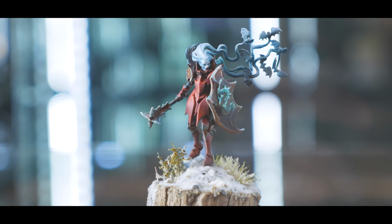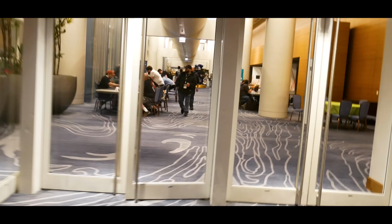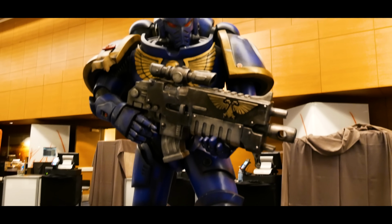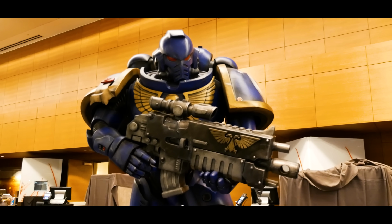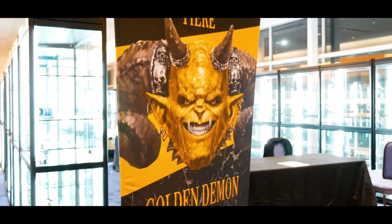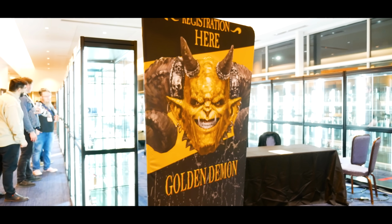Adepticon came quick this year, and I've been eagerly anticipating the event since the minute I departed last year. Seeing a ton of friends and being inundated with miniature games from morning to night is an absolute experience. Something I cannot recommend enough if you haven't made the trek to the annual convention. One of the premier events at Adepticon is the Golden Demon Painting Competition, put on by Games Workshop.